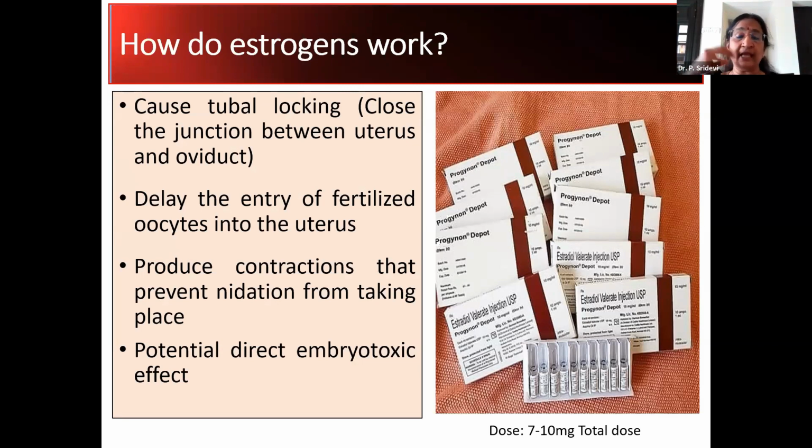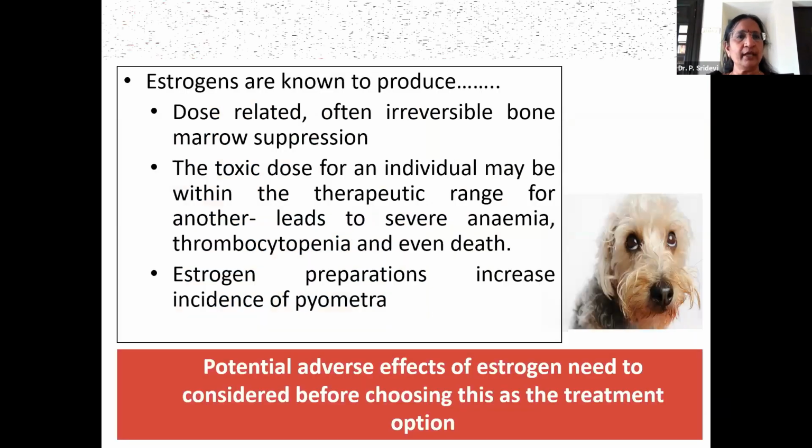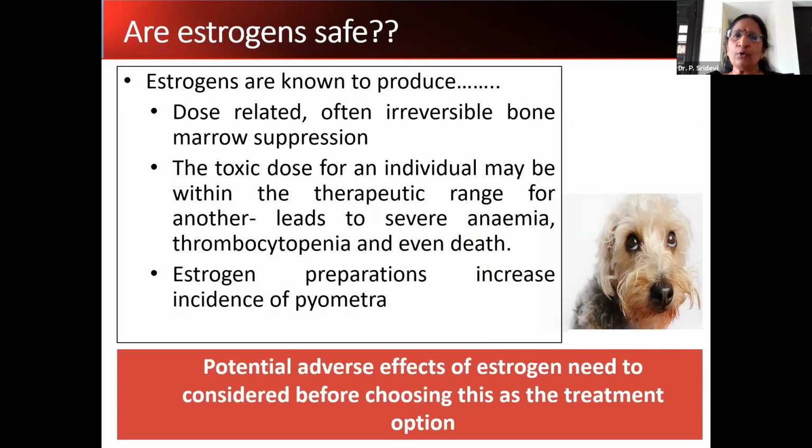So that's one thing. And even if the fertilized ovum enters into the uterus, the contractions brought about by estrogen are going to prevent nidation or implantation from taking place. Estrogens also have a direct embryotoxic effect. So generally, this is basically how they function. Now you need to know whether estrogens are safe or not.